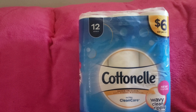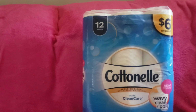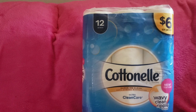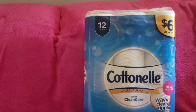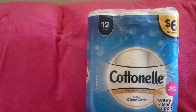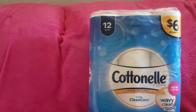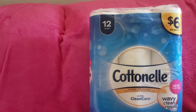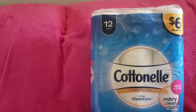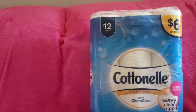4 times, but I did it separately because who would want to use the points that you already have to save your moolah and pay only 30 cents for a package of Cottonelle. So, I got this pack of Cottonelle. I used the IBC booklet. It took off $1.25. It brought my total down to $4.75.